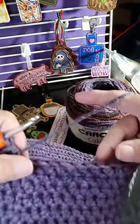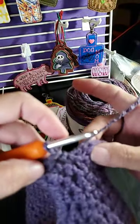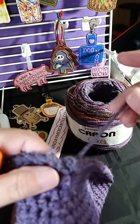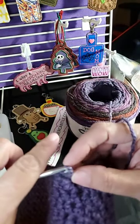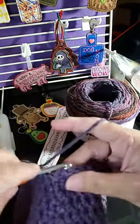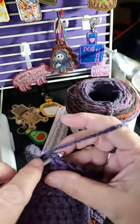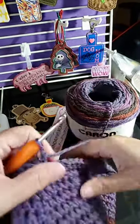All right, I should be almost to the join. Okay, I think I'm there. And it's just transitioning to a new color, so that's cool. All right.